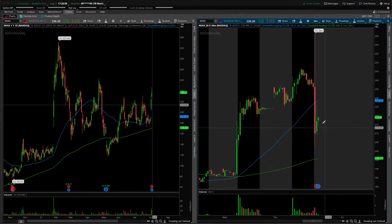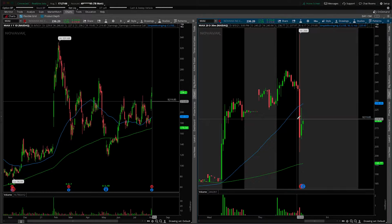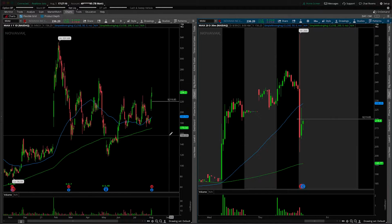but let's assume that we're opening on a gap down simply because of this large red candle to the downside. Certainly recovering, and a lot can happen between now and the bell at 9:30, but for conservative numbers' sake, let's say we're opening somewhere around this mark where we're trading right now, about $220.